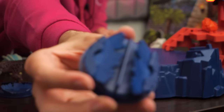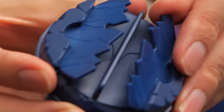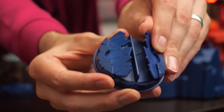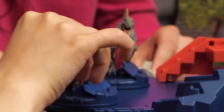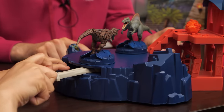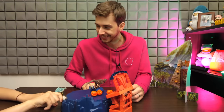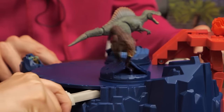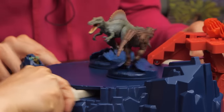Okay. If you look at the plastic, it's already sort of warping it. And even inside, you've got paint coming off onto it. So, Spinosaurus versus Carnotaurus. 3, 2, 1, go! You passed me the Carnotaurus and now I have it. Go! I thought I'd wait around the outside then get you.